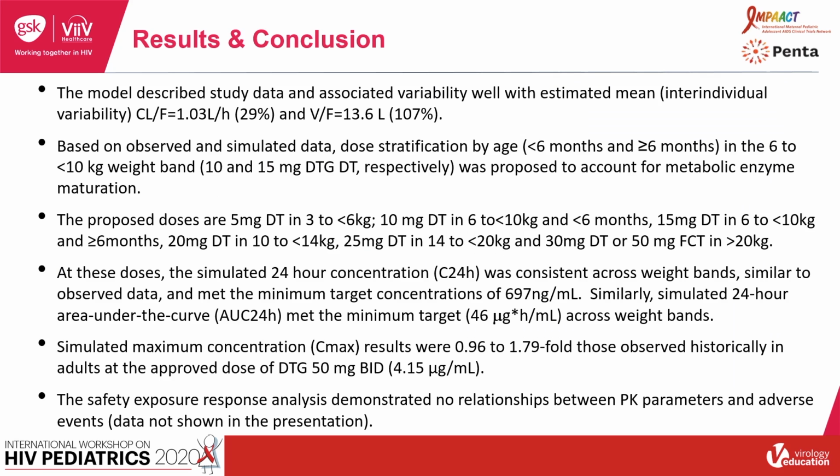To conclude, the model described data from both studies and associated variability adequately, based on simulated and observed data. Dose stratification by age was proposed in the 6 to 10 kg weight band, where a 10 mg dose was proposed for subjects less than 6 months of age and a 15 mg dispersible tablet dose was proposed for subjects greater than 6 months of age. In discussion with FDA, age stratification was removed and the 15 mg dispersible tablet dose was approved for the 6 to 10 kg weight band.